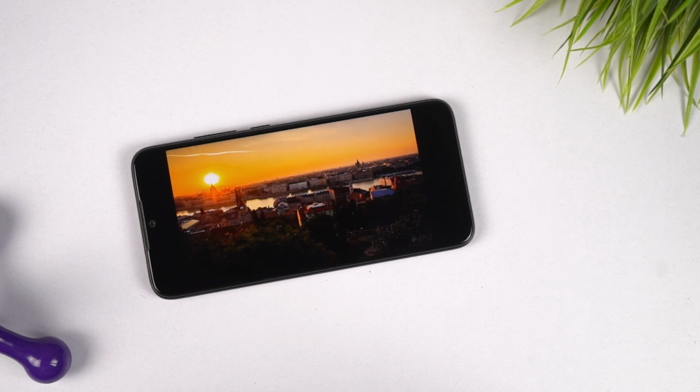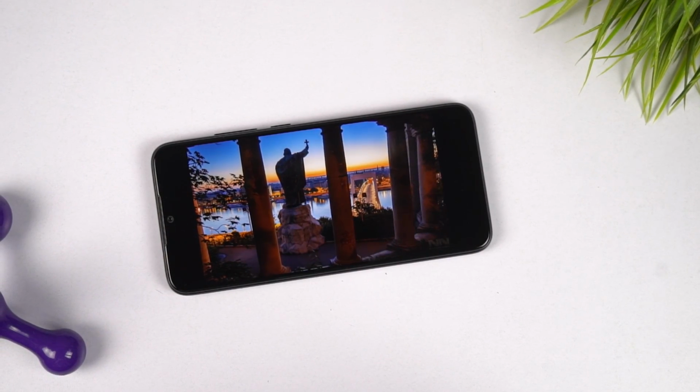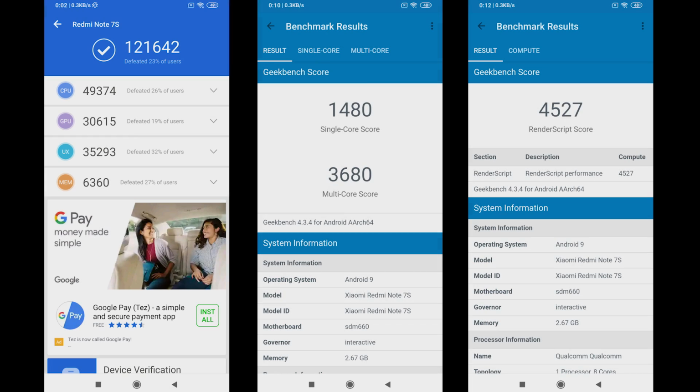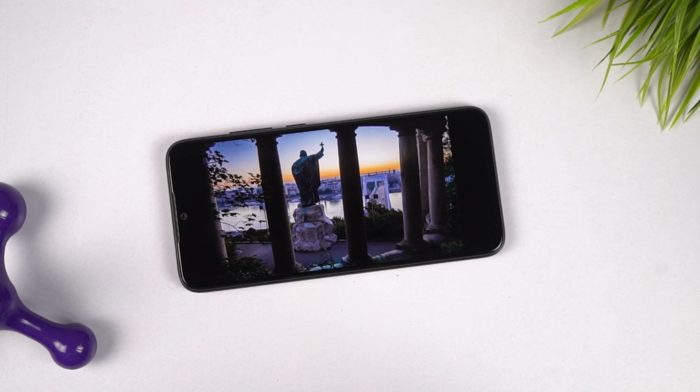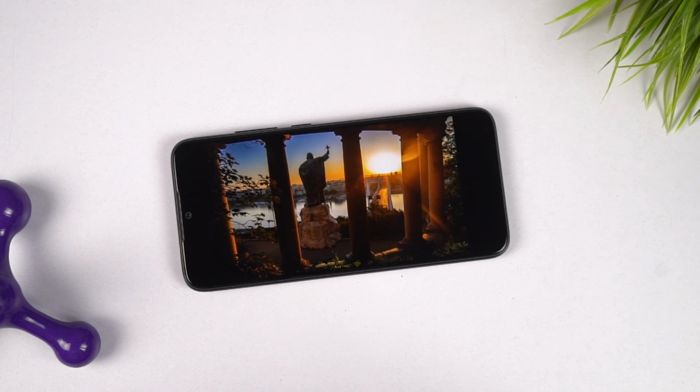Now the next best thing about this phone would definitely be the performance. This phone sports a Snapdragon 660 processor with Adreno 512 GPU, with 3GB of RAM and 32GB of storage for the base variant. These are the Antutu and Geekbench scores. Now the processor on this phone is definitely more powerful than the previous Redmi Note 6 Pro, which was launched just a few months ago. So you do get top of the line performance at just a base price of 11,000 rupees.